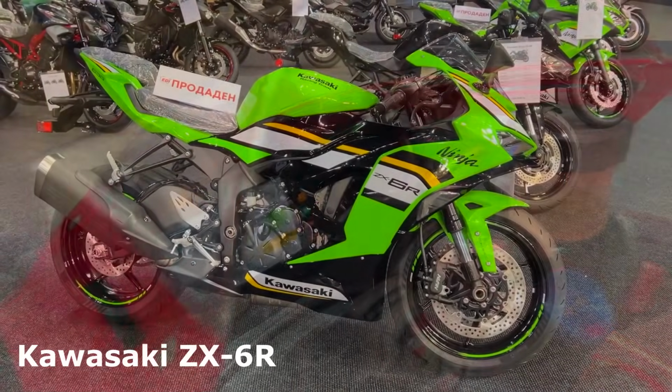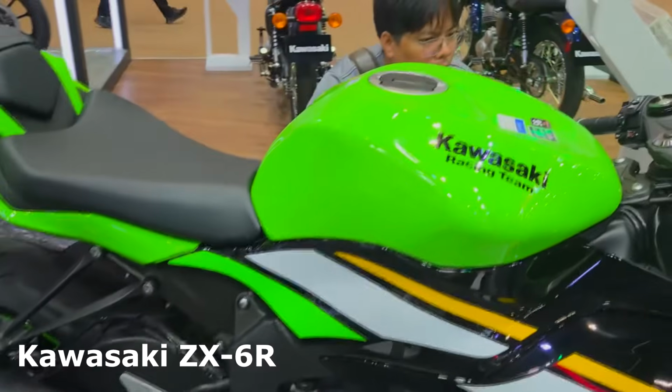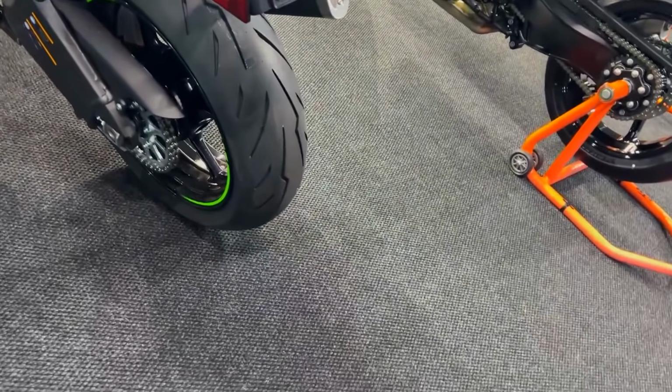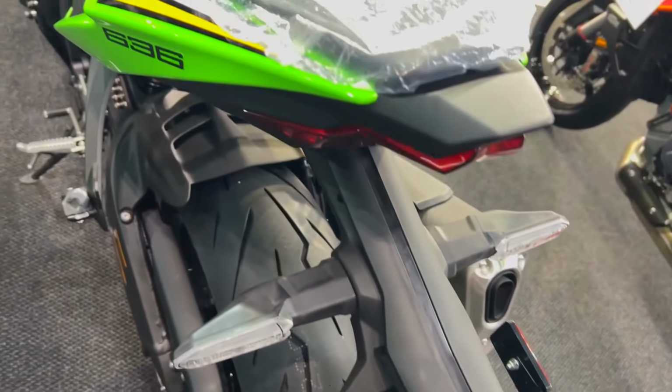The ZX-6R, on the other hand, carries Kawasaki's bold Ninja family DNA: angular fairings, twin LED headlights, and an aggressive front end that makes a statement whether it's parked at a cafe or carving canyons.